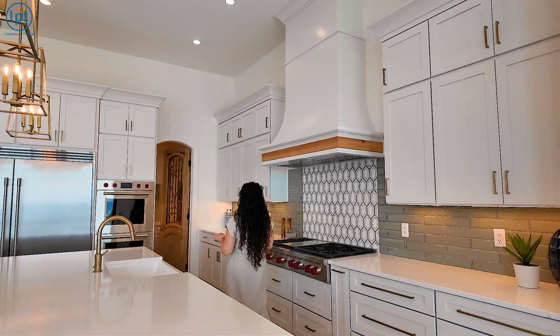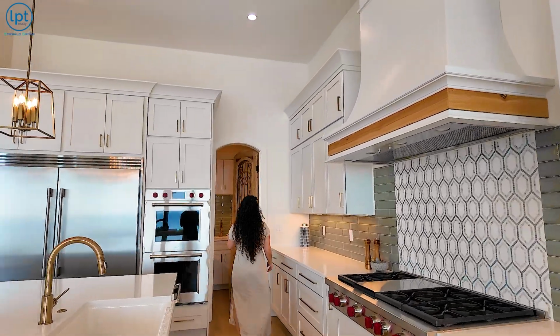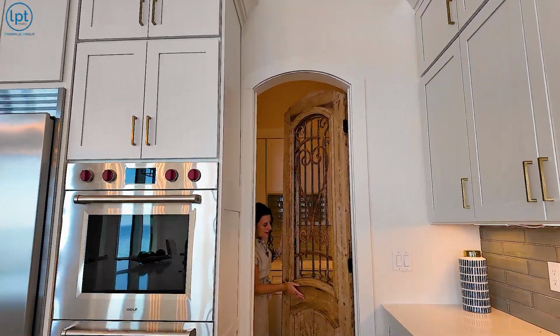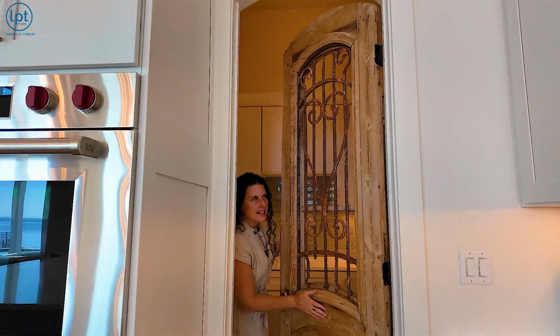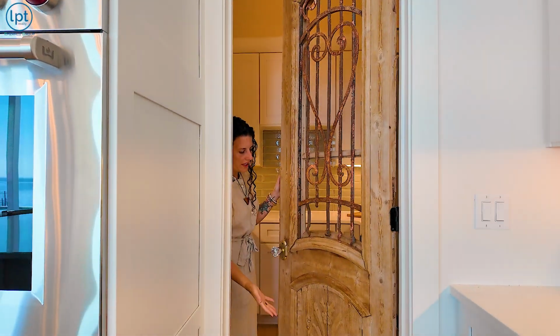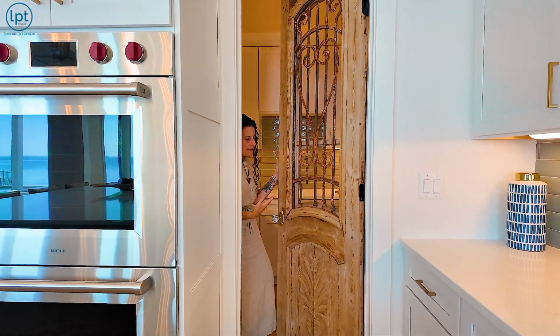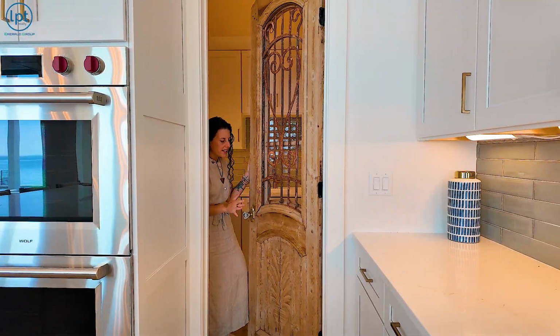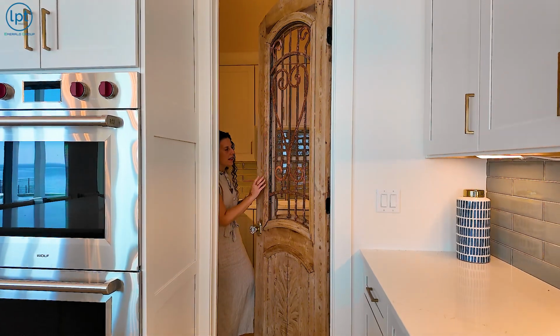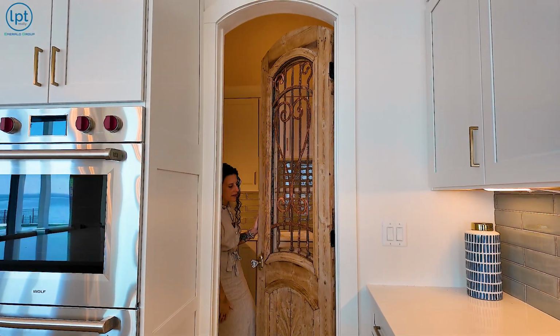Over here, we have a massive pantry, and you get another look at one of these doors. Look at this. It's as rough feeling as it is looking, which is fantastic. It's actual wood. It looks like they fished this out somewhere, treated it, and then molded it into exactly what they wanted it to be. And then you've got the steel bars.